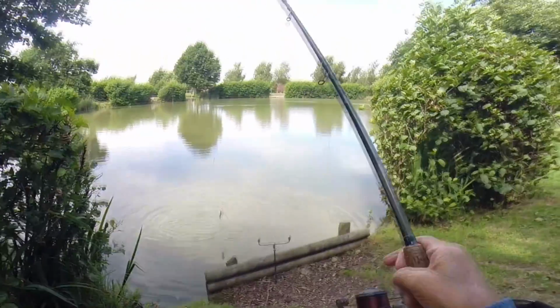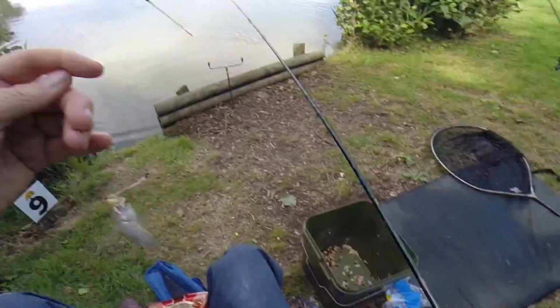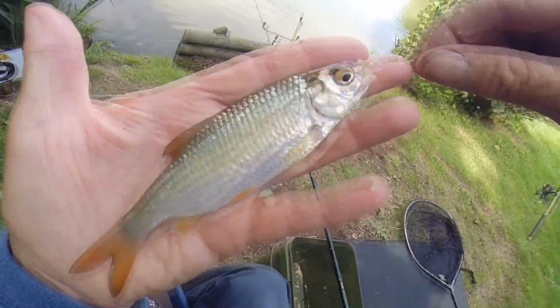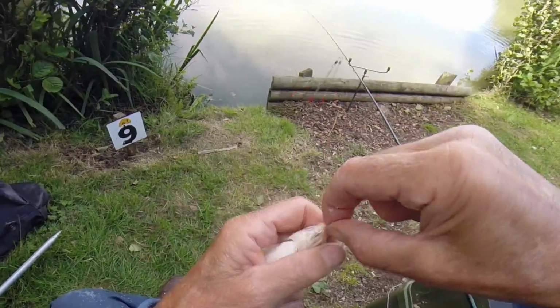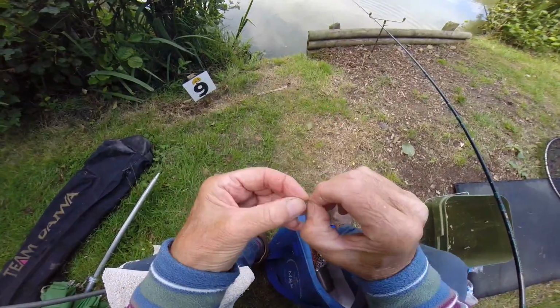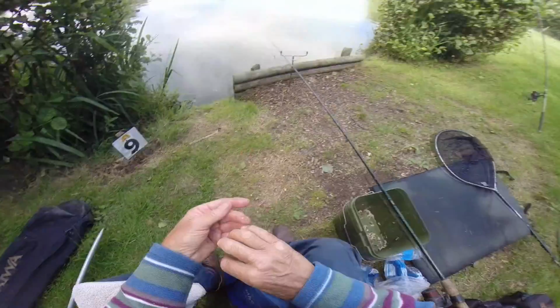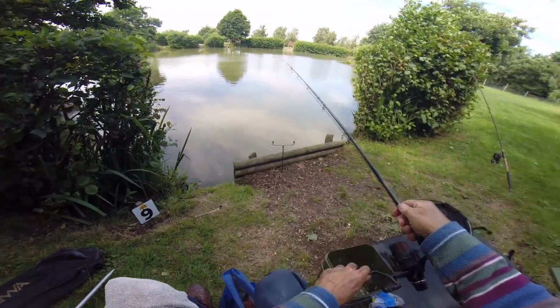And there is proof of the pudding, single grain of sweet corn, boys. And I know it's only marginally bigger, but it's getting towards palm size, and that's through using a single grain of corn. In we go. You wait just a tad longer for a bite, but at the end of the day, if you get a slightly bigger fish, you don't mind, do you?